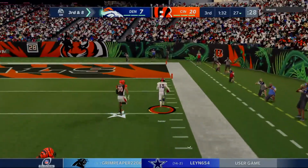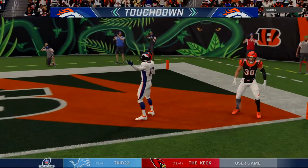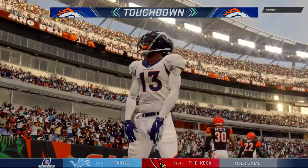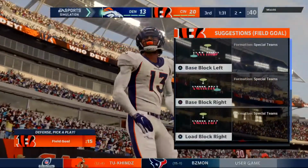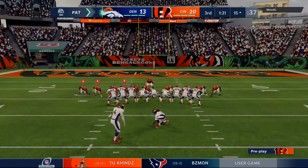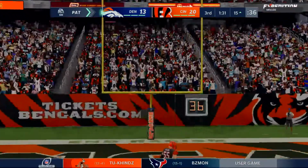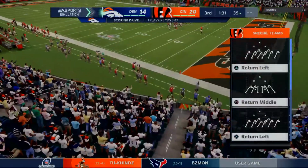And now off to the races down the right side. And all the way home for a Broncos score. K.J. Hamler, 73 yards. And the Broncos have cut it to within a score. And it's good. The deficit 6, 20-14.